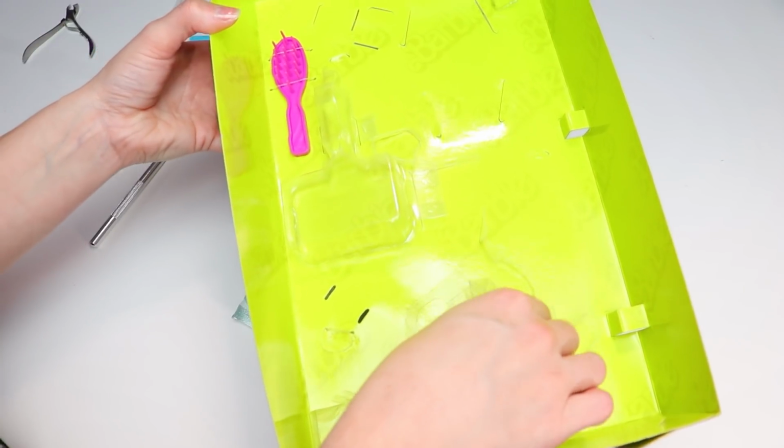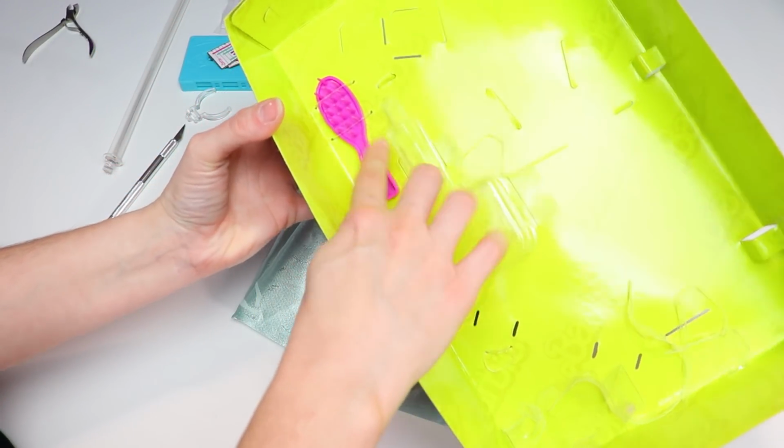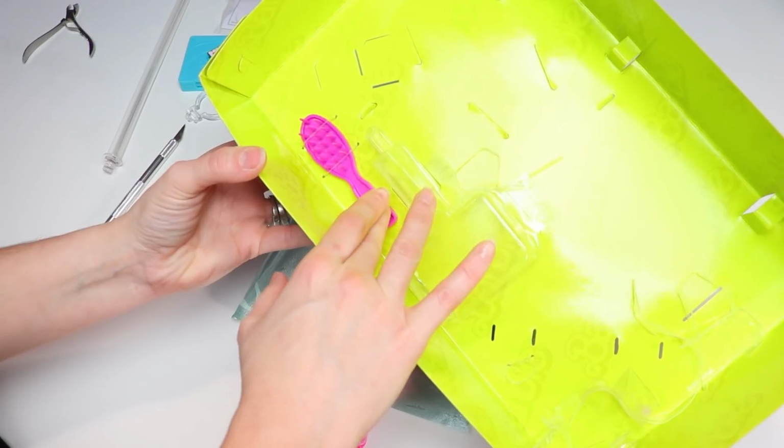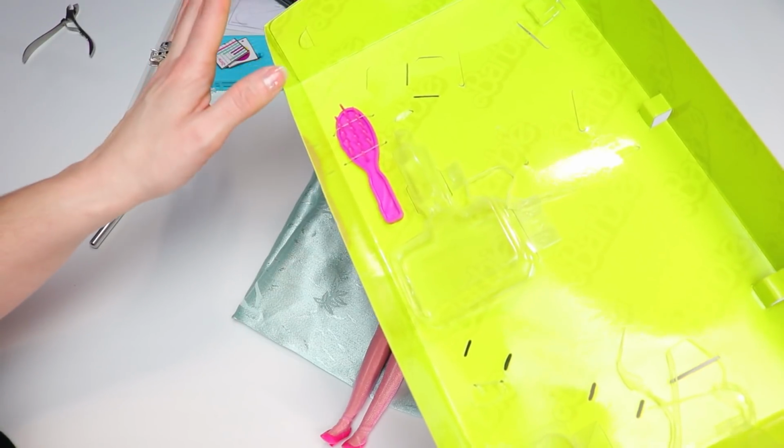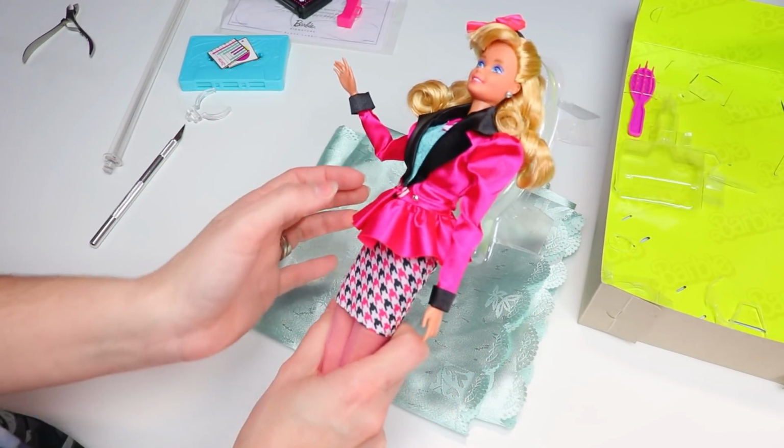The only thing that didn't have any of that kind of stuff was the hairbrush. It has real jibbers and I don't really care to take it out because we've seen hairbrushes before, so I'm just gonna leave it because I don't want to cut anything. So I was really excited because that meant I could put the majority of things back in the box.